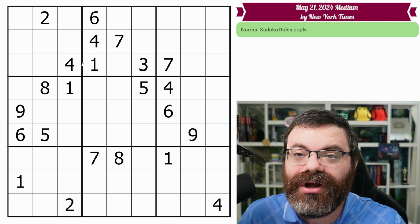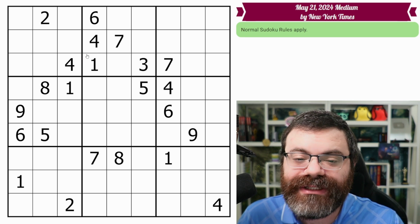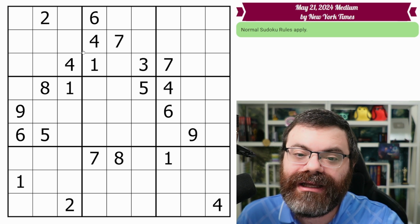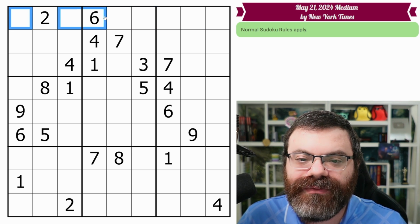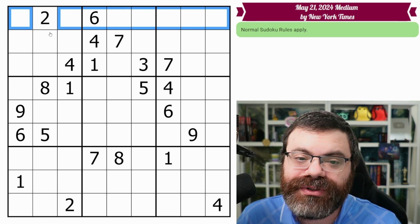And in each row, column, and box, we are placing the digits 1 to 9 exactly once each. So it appears exactly once. It's not omitted, and it's not repeated. And so, for example, in this row, there is already a 2, which means that for the rest of the row, we are not allowed to put any more 2s. They need to be filled with the other digits that aren't 2.